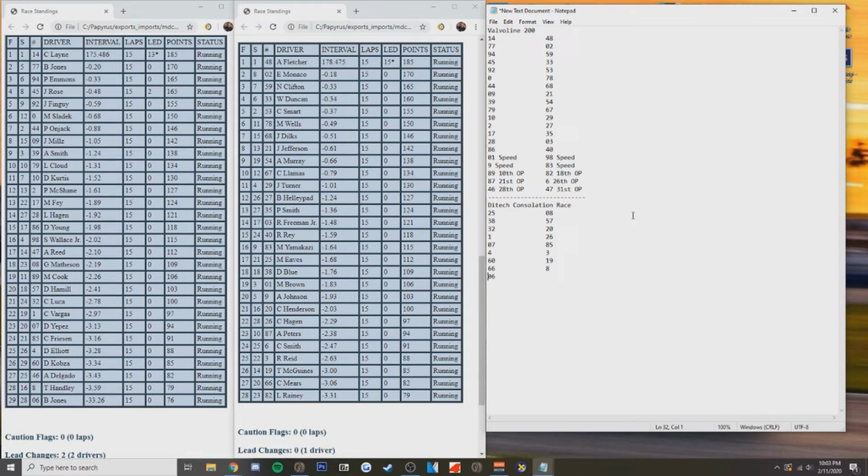Logan Cloud, Cody Lamas, DJ Curtis and Jesse Turner, Freya McShane and Bob Helipad, Maxwell Fod, Patrick Smith, Larry Hagan and Ricky Freeman Jr., Dylan Young and Roger Ray. The cars to make it on speed are Matthew Brown, Stephen Wallace Jr., Austin Johnson, and Mikey Yamakasi. Making it on owner's points are Mike Cook, Luke Rainey, Alex Peters, Cordell Smith, Austin Delgado, and Anderson Reed.